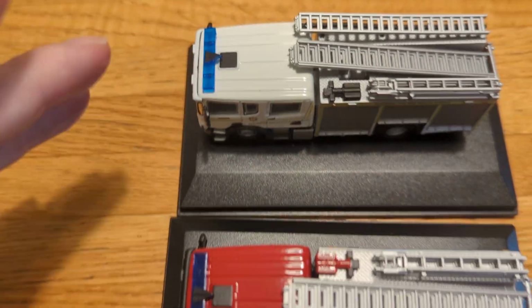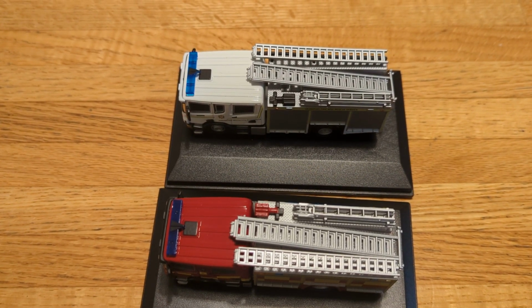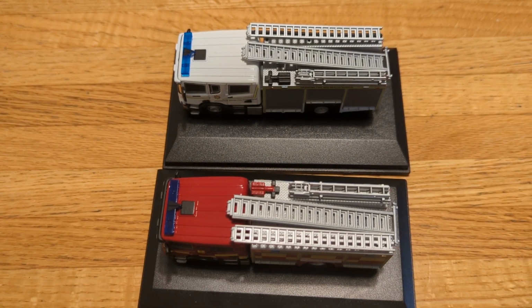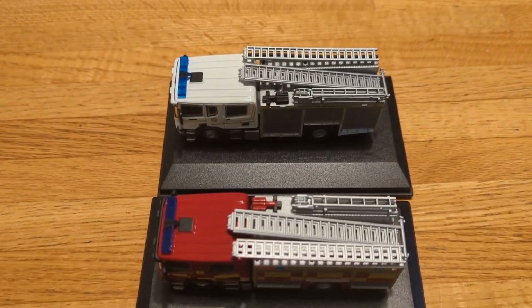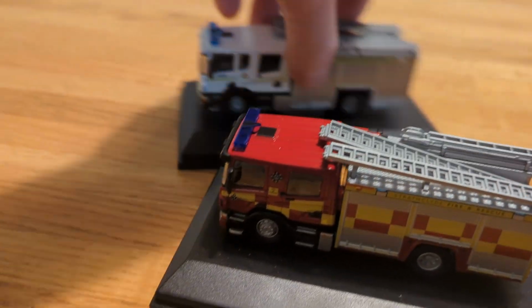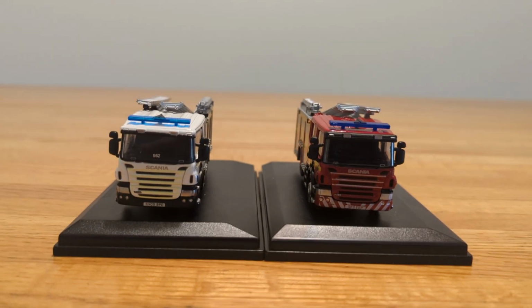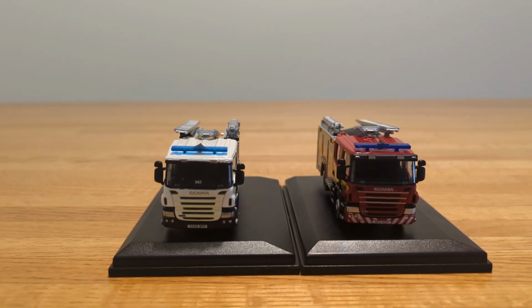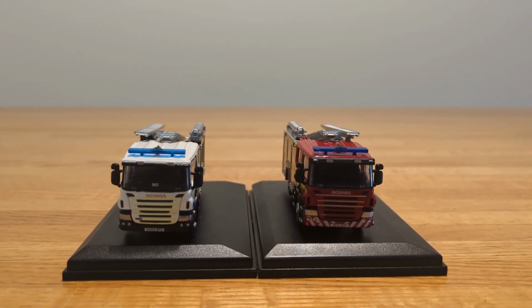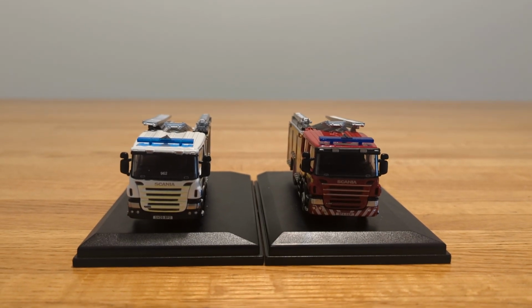Now we're going to take a look from above. As you can see, they have the ladders on the top, so that's pretty cool. Got the realistic feature looks to it. I like the design of the Scania fire engines, especially the cabs. Obviously, the biggest difference is these are both two different colors. The Grampian one is white and the Strathclyde one is red and has the checkered pattern colors.